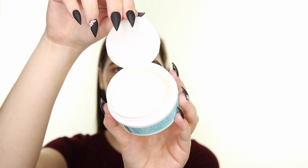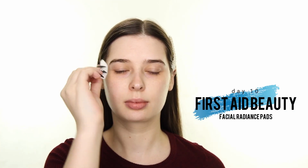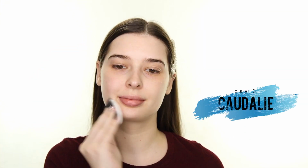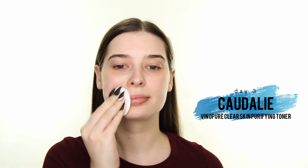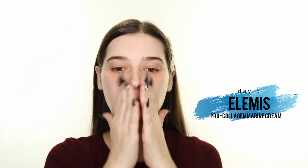Next, I'm using the Facial Radiance Pads by First Aid Beauty, which are supposed to give the complexion a natural, healthy glow and are infused with lactic and glycolic acid. Next, I'm toning with the Caudalie Vino Pure Clear Skin Purifying Toner, which is a clarifying toner for combination skin. The final skincare product I'm using is the Elemis Pro-Collagen Marine Cream, which is clinically proven to reduce the appearance of fine lines and increase moisture levels in the skin.